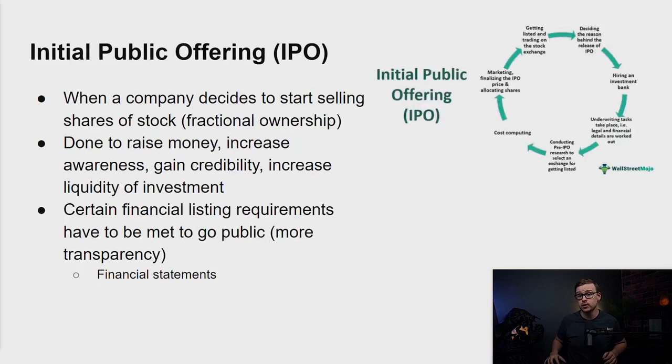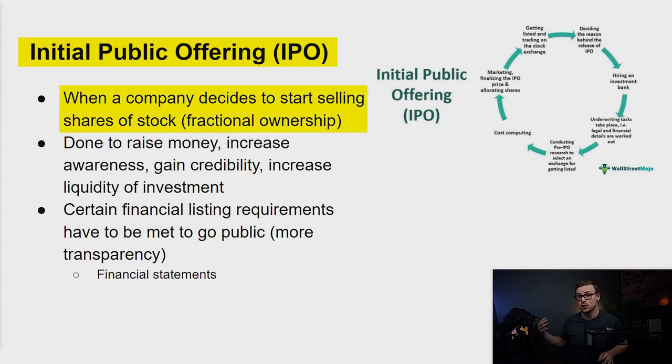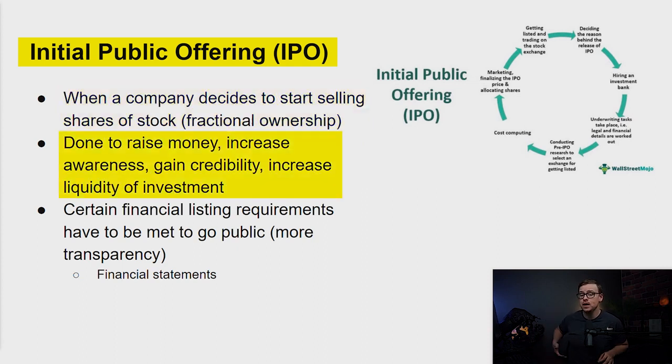Now, in order to sell your stock as a company, you have to do something known as an IPO. This is an initial public offering. And this is basically when a company decides to start selling shares of their stock in order to raise money. But it doesn't just raise money, it also increases awareness of the company itself.